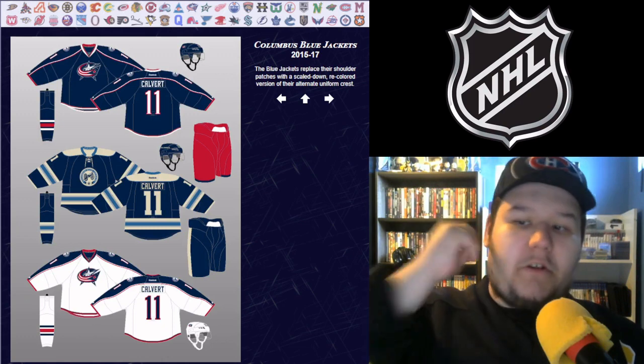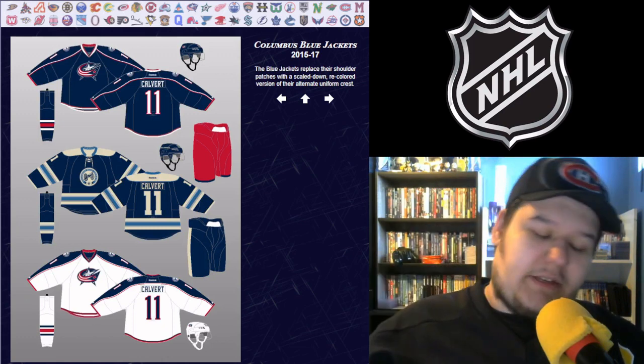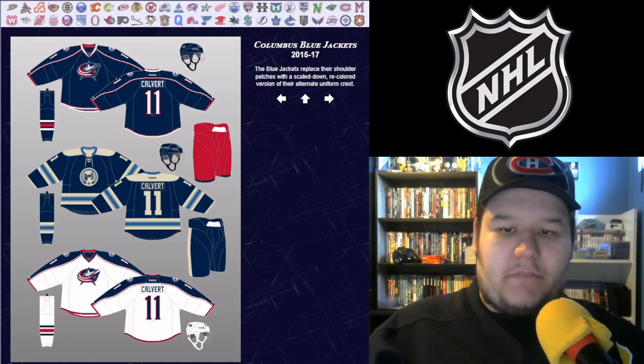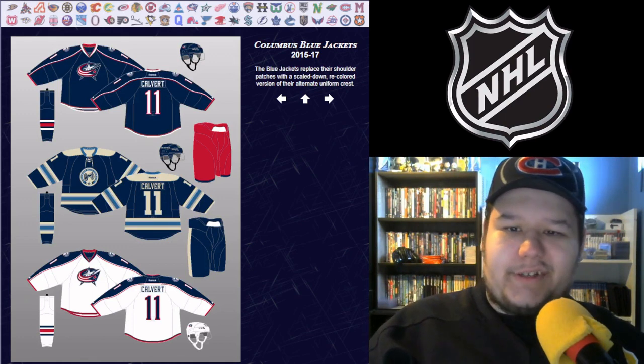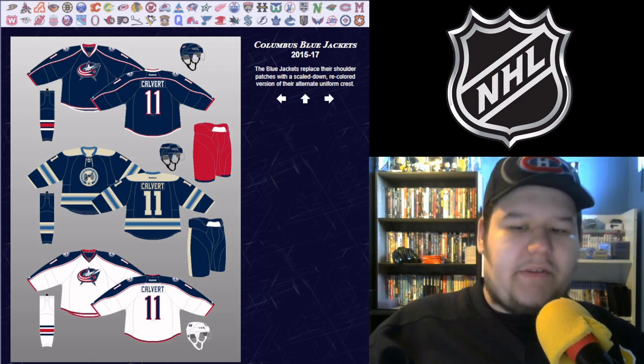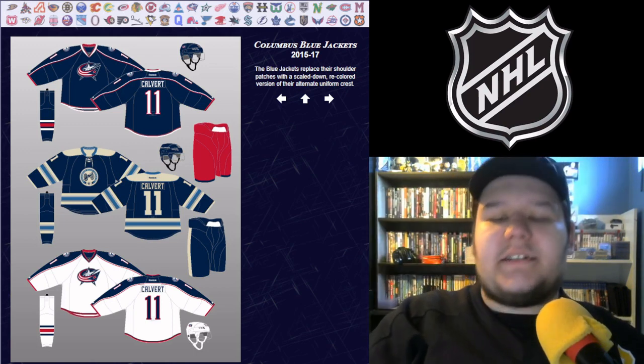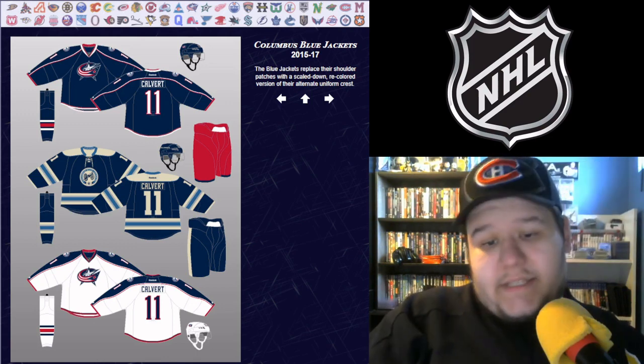For the Blue Jackets, we're going with the 2015 to 2017 jerseys. I'm picking these solely because of the cannon. Colorado's never really had a good jersey. Might be a hot take. They've never really had a good jersey outside of the cannon. The cannon is a decent enough jersey. Yeah, it's the cannon jersey.